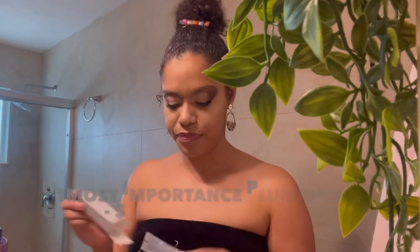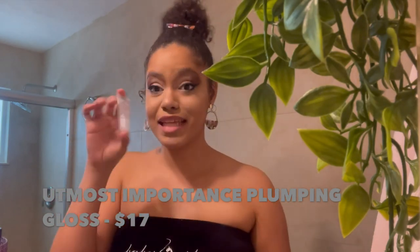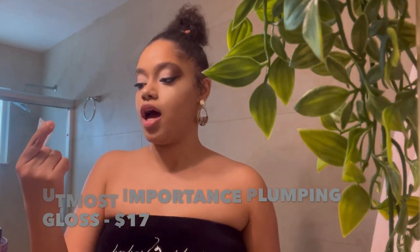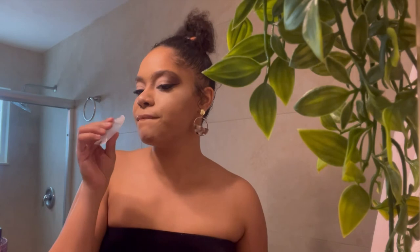Okay, so last but not least, we have their plumping gloss. It's tiny. For like 17 bucks. Ah. Oh my God, oh my God, oh my God. Hold on, I wasn't finished applying you, girl. You don't gotta work yet.